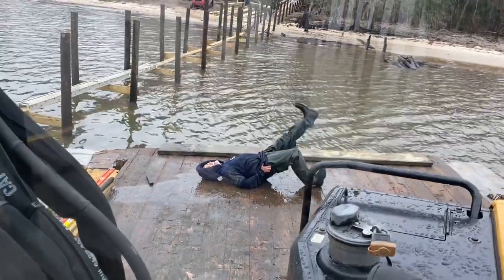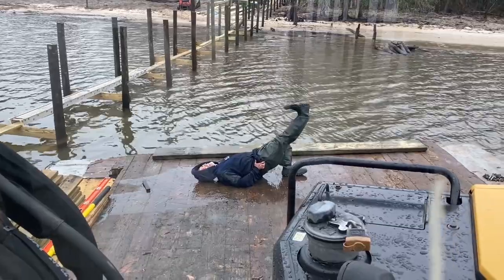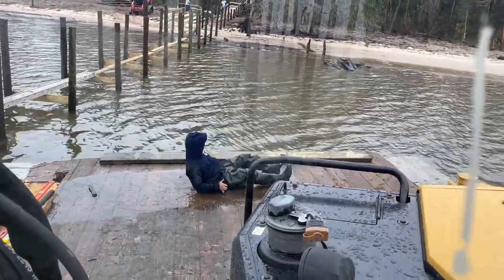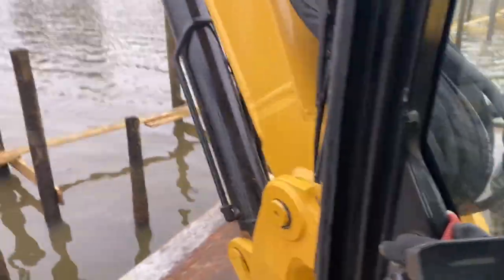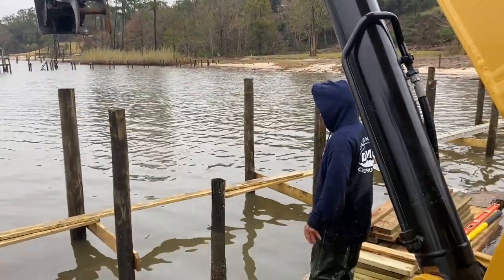That's how you get water out of your waders. Just let it drain back out. So is that warm water or cold water? That's cold water.